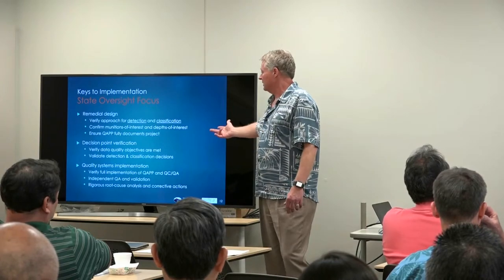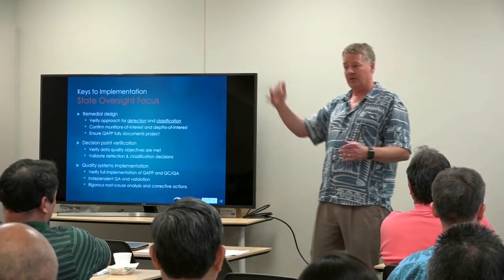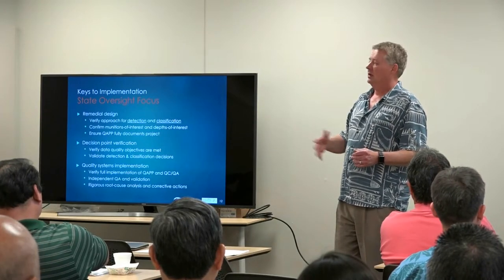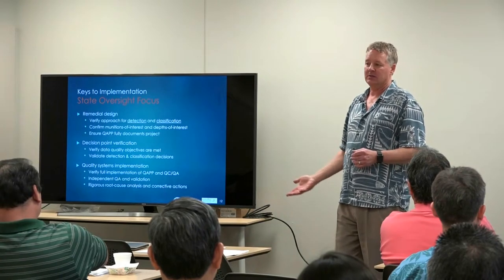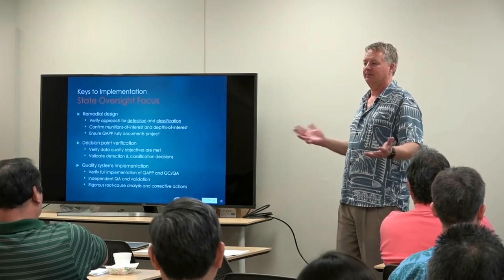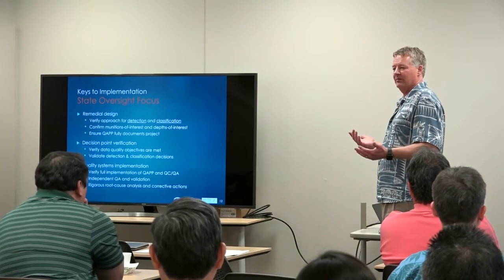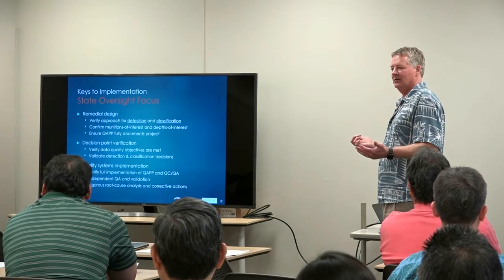Confirming that everybody's on the same page for the munition of interest for the site and the depth profile for those items. Are we looking for a 155 to a foot or 2 feet or 10 feet? Makes a difference. I don't know, what are you guys looking for down here? 36 inches. 36 feet? 36 inches. 36, okay. Yeah.